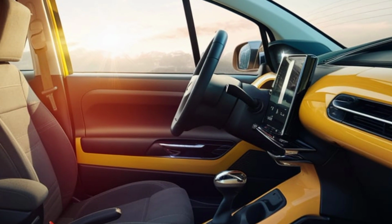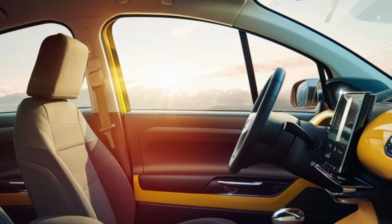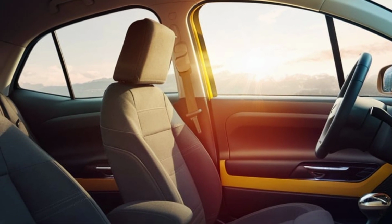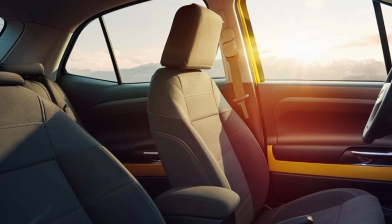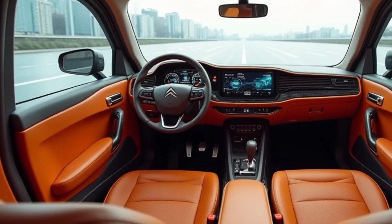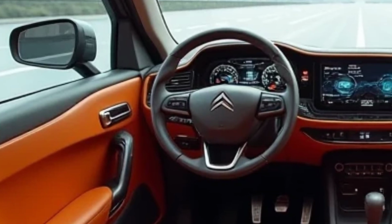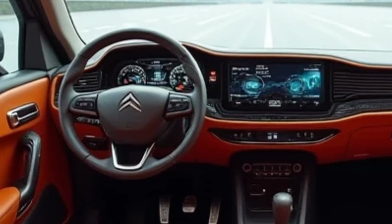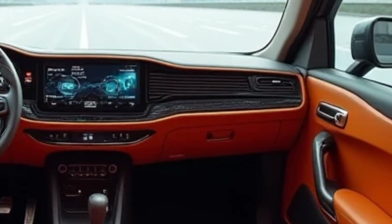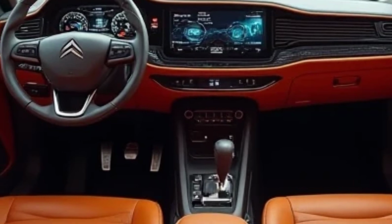Now, let's hop inside. The interior of the 2026 2CV has definitely evolved from the old-school utilitarian feel of its predecessors. Don't worry, it's still minimalistic, but with a modern touch. The cabin feels surprisingly roomy, and the materials used give it a more premium vibe. You've got a simple yet functional dashboard with a digital touch screen, blending retro and modern tech seamlessly. And the seats, comfortable, with a new fabric design that's both stylish and practical.